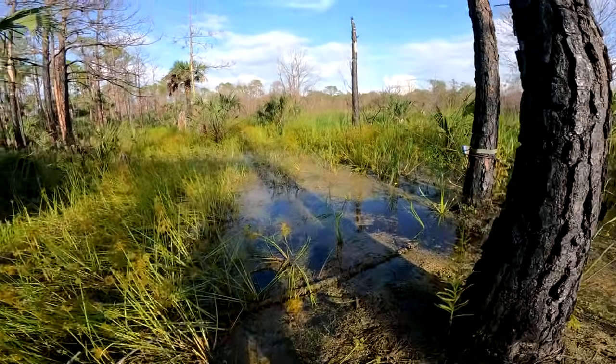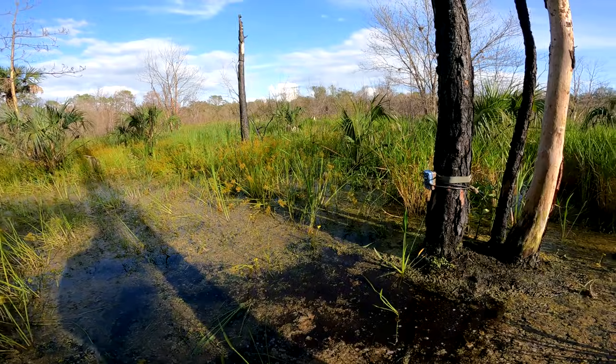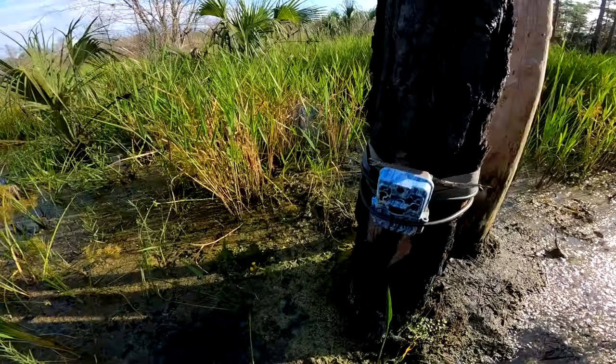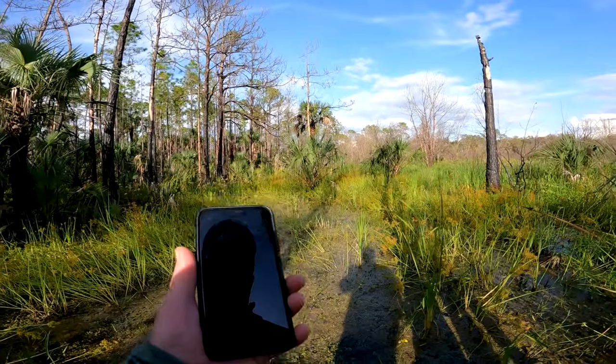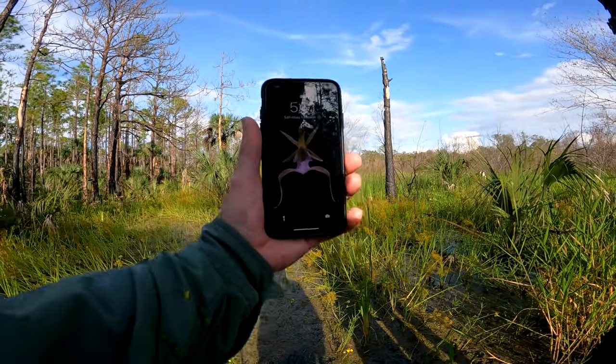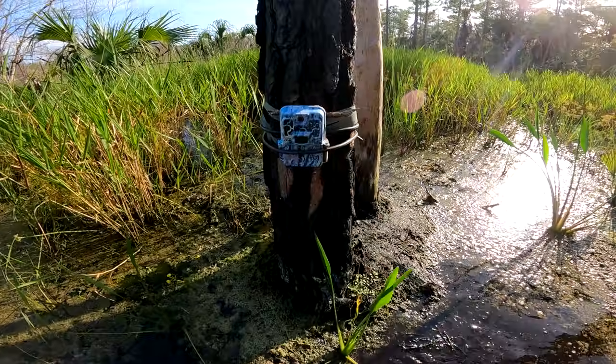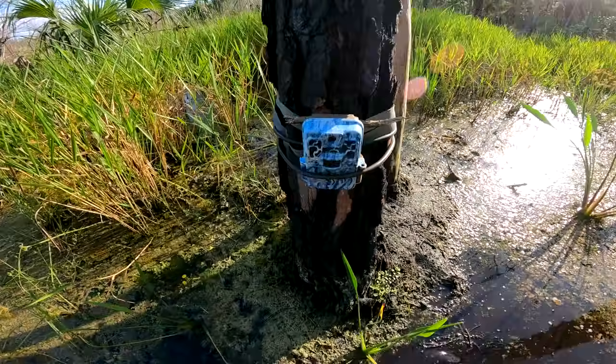Well, all right, you guys, it is time for another super terrific, awesome, exciting episode of Trail Camera Pickup. I am calling this one a long time in the making Trail Camera Pickup. Today is Saturday, October the 10th, and I put this camera out on June the 6th, so it's been out for more than 4 months.